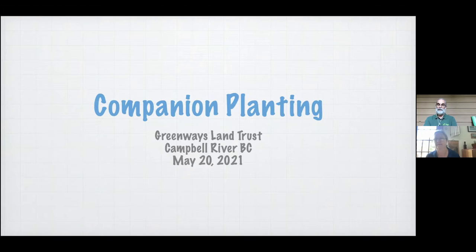Elaine Codling is your instructor for this course. She will help provide you with invaluable keys to a successful garden. Elaine is a permaculture design consultant and teacher with training in both Canada and Australia. She has been gardening organically for nearly 30 years. I've been privileged to have Elaine as a consultant at the Campbell River Hospital Forest Garden, and I know you will learn a lot from what she has to say about companion planting.